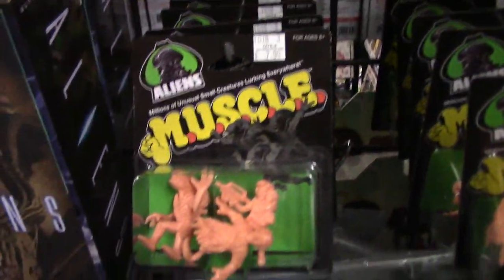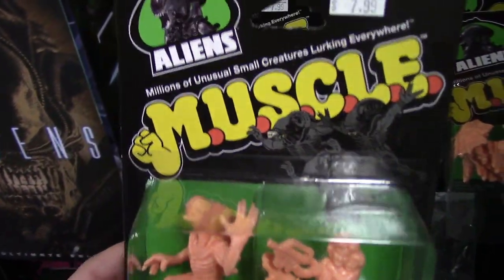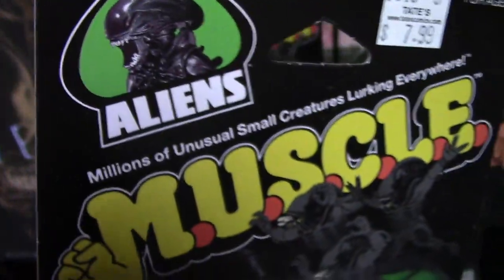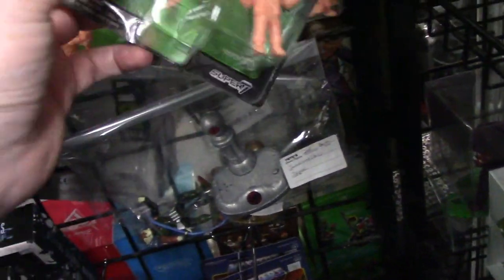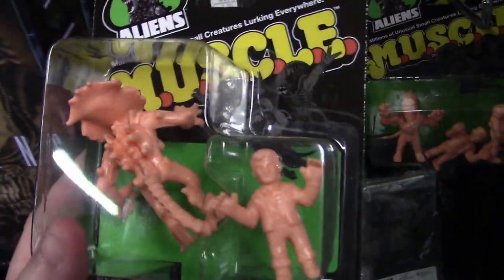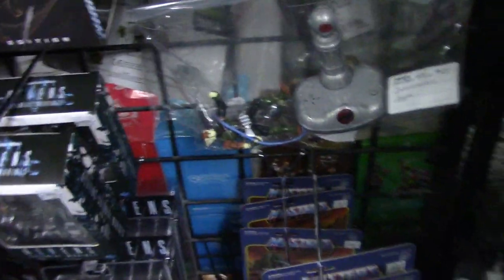They have M.U.S.C.L.E. figures for Alien now. That's right, M.U.S.C.L.E. came out years ago in the early 80s, which were wrestling figures, but now they have them in Alien skins as well. So they did variants of them, which is really cool that they did different items. It looks like a queen right here, or a big warrior right there. Looks good. So it's a two-pack, but it looks really, really neat. I do think it looks great.